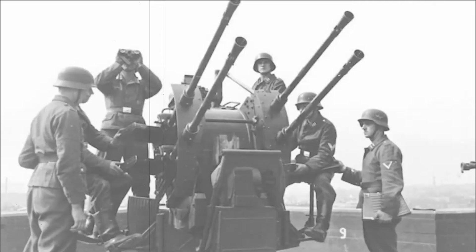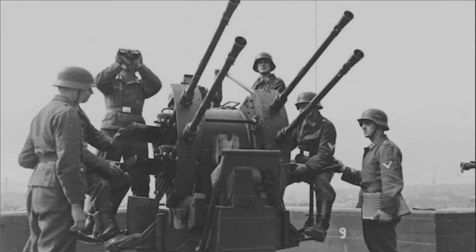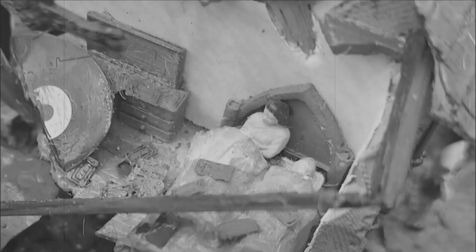Then suddenly the family heard German anti-aircraft fire in the distance. A few moments later a British RAF Gloucester Gladiator plane came spiraling out of the sky, and ended up crashing straight through the roof of the Pierre family home. The damage caused to the house was extensive, but luckily none of the Pierre family were hurt in the incident, although the plane had narrowly missed Mrs. Pierre's parents, who were fast asleep in the upstairs bedroom at the time.